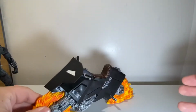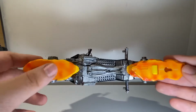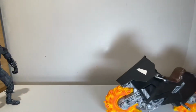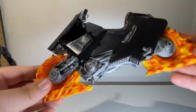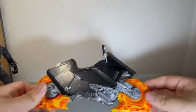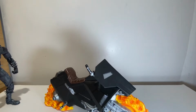And putting this man on it, actually, before, I do want to mention, there's a couple of pieces of plastic to roll it around if you want to. You can get that play action, loudest thing I've ever heard. And it actually has pinholes in it so that you can hook it up to the wall to make it look like the Ghost Rider is riding up the wall. And I actually really like that. It gives playability and posability a lot more options.